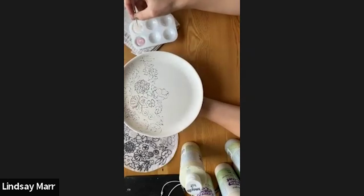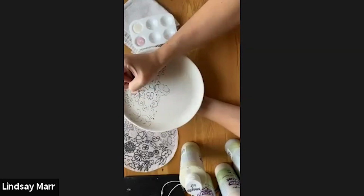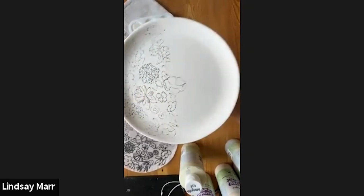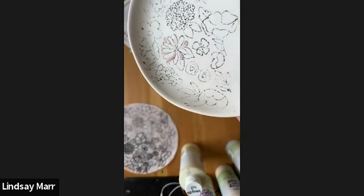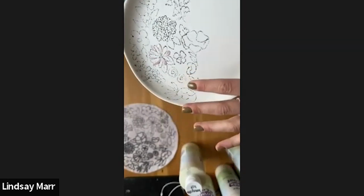Well, that's what's so cool about Stroke and Coat, because it's so highly pigmented. Even with the one coat on that light color, it's still going to show up, and it's going to give it depth, because you'll have some with more layers and some with less. I think it's nice. Yeah, absolutely. So there you go. You can see the variation of the white and the pink. So I'm just going to let those dry for a little bit.